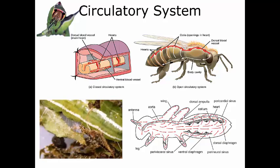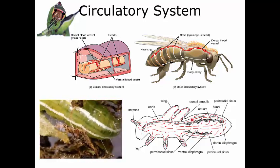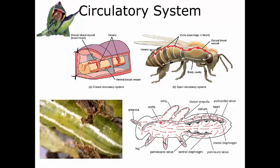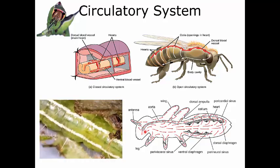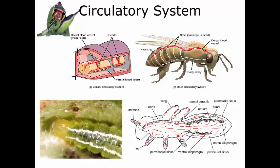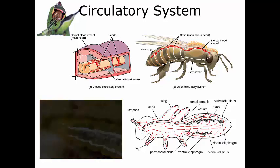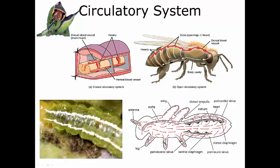So the ventral diaphragm is found down here. So you get the blood that moves from this posterior end of the heart through the aorta, dumps here, and then it sort of moves backwards and gets pumped a little ways into all these little nooks and crannies. And then the ventral diaphragm here will start to contract, pushing the blood posteriorly so it can get back into that heart and recirculate.